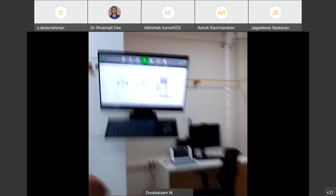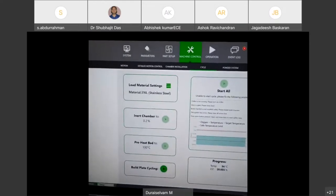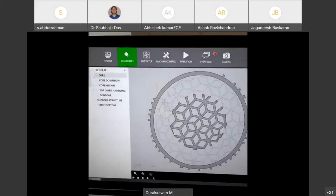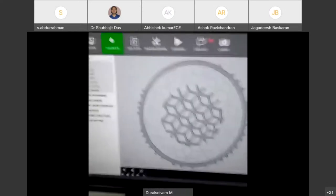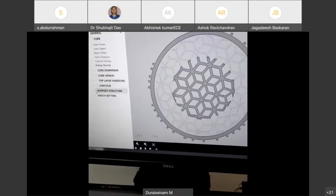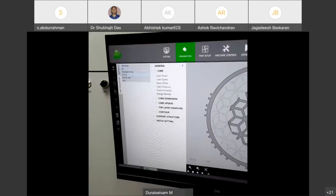Coming back to the printer once again, I'll just demonstrate the cycle option. This is the part where we fix the material settings, that is, the parameters. We have already input the parameters in the window here. We have separate parameters for core, downskin, upskin, top layer handling, etc. How much powder, power, speed, beam offset, hatch distance. Based on these things, energy density will be automatically calculated. Support structure settings, hatch settings, everything. We have fixed the parameters for aluminium, silicon 10 magnesium, Inconel and stainless steel so far.